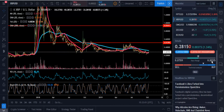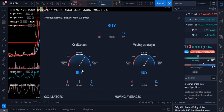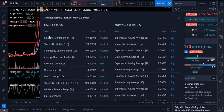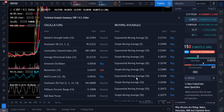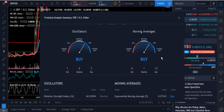And I also want to point out for the people who are still here for XRP, for the technical analysis, you can go in here and take a look on the 1 day. You can see we're signaling a buy. Our oscillators right now, 8 are neutral, 2 for buy, 1 for sell. And over here, our moving averages, we have 4 for sell, 1 for neutral, and 12 for buy. You can go down through here and take a look at your relative strength index, the awesome oscillator, all the different types of moving averages. And you can see all the moving averages besides the 100 exponential, the 100 simple, the 200 exponential, and the 200 simple, all the rest, we're at a buy right now, which is a really good thing. That's what you want to see.